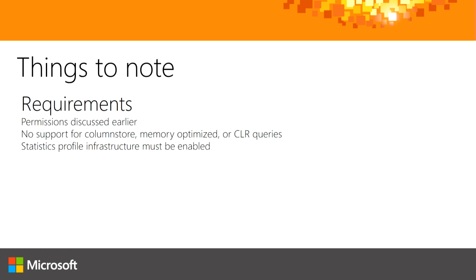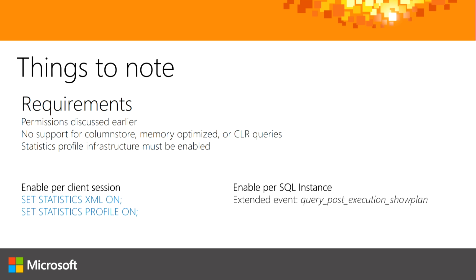And you need to enable that statistics profile infrastructure. So we're talking about running SET STATISTICS IO, or SET STATISTICS XML, or SET STATISTICS PROFILE ON when you actually run the query, or you can click the button in the UI. You need to either edit the query to turn that on, or if you want to enable it at a broader level like I did before, we can turn the extended events session on to track that event for us, and that will then give you access to the data.